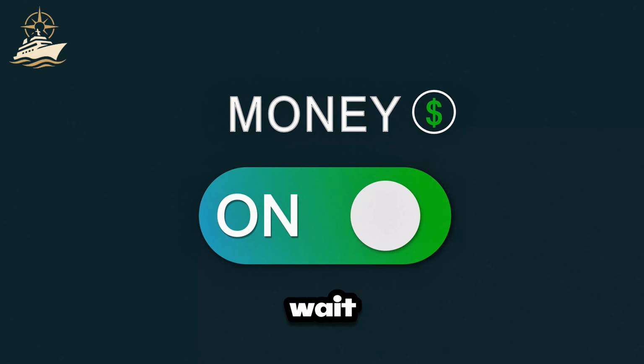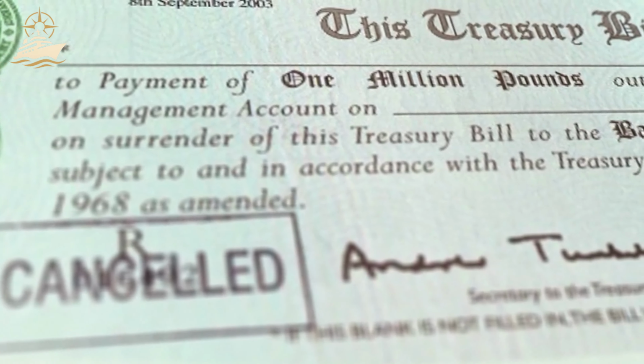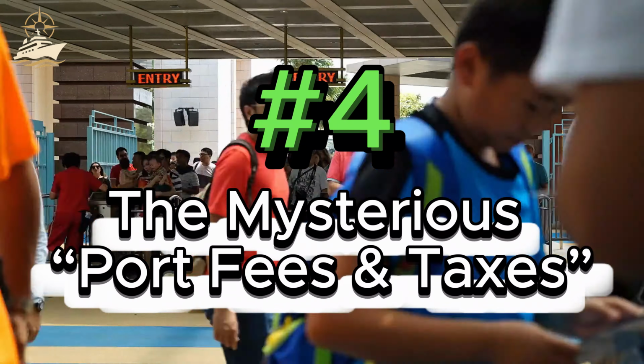And just wait. If you thought internet charges were bad, fee number 4 is literally money you pay just to get on and off the ship. 4. The mysterious port fees and taxes.